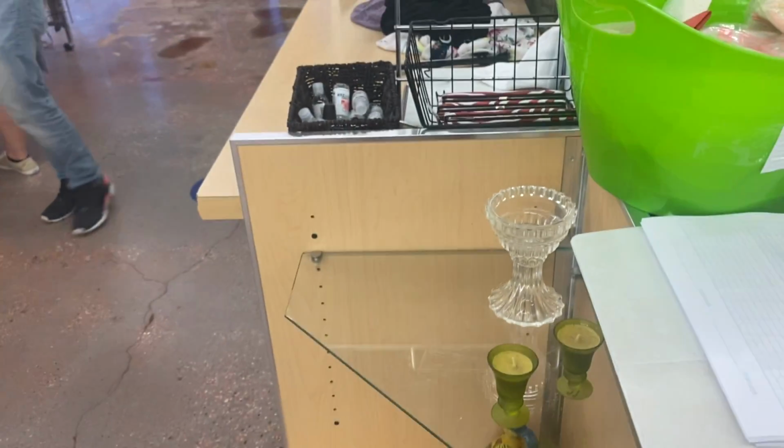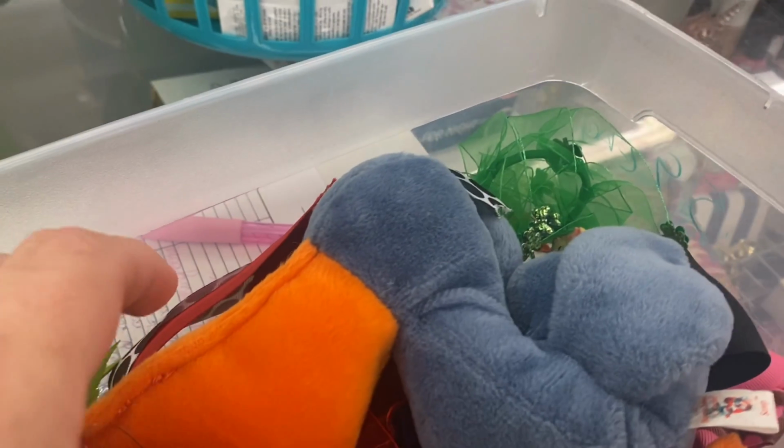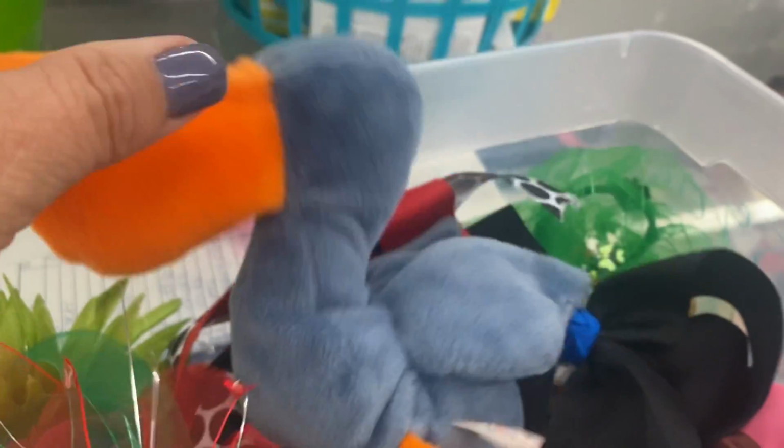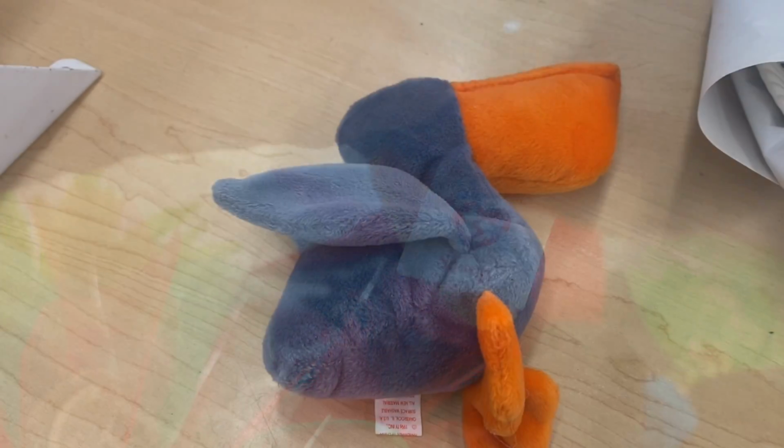As I was at the register and they were bagging my items, I noticed this Ty Beanie Baby pelican, which I never buy Ty Beanie Babies, but something in my mind made me remember seeing it, maybe on a video in the past, this particular pelican character. So I didn't have time to look it up, and he was 25 cents, so I just threw him in there and grabbed him on my way out.